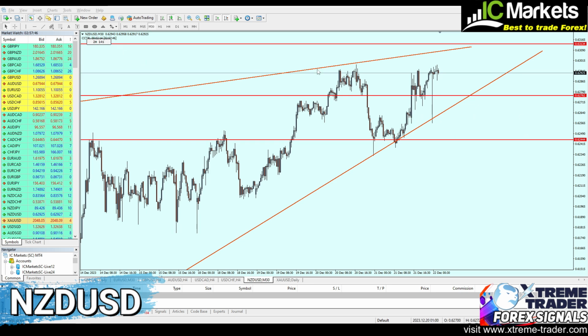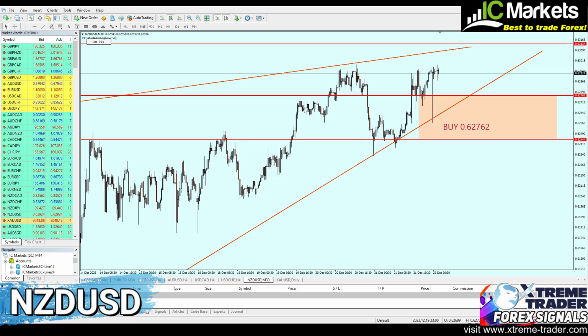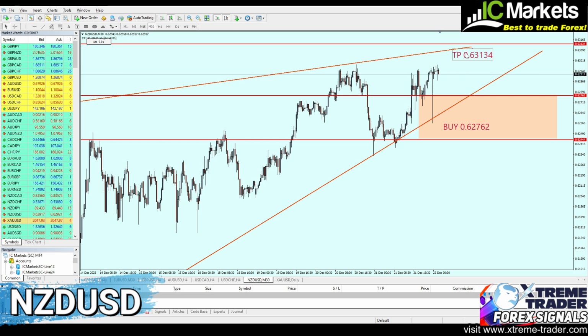So therefore, since we are talking about a small amount of pips, then let's also talk about a small amount of pips on the safe zone as well. So therefore, it's going to be almost equal to the take profit level. We can actually buy this pair at 0.62762 and a take profit level, which is going to be right here at 0.63134. There goes your signal for the NZD USD.